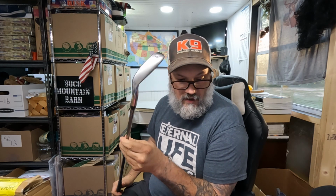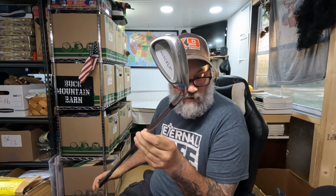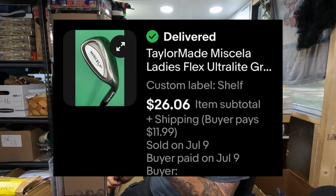All right, the first item we sold today was a TaylorMade Miskilla golf club, ladies flex, ultralight graphite, it's a number 7 iron. This is actually our first golf club of the year that we sold. I'm very surprised on that. We sold this for $26.06 plus shipping.